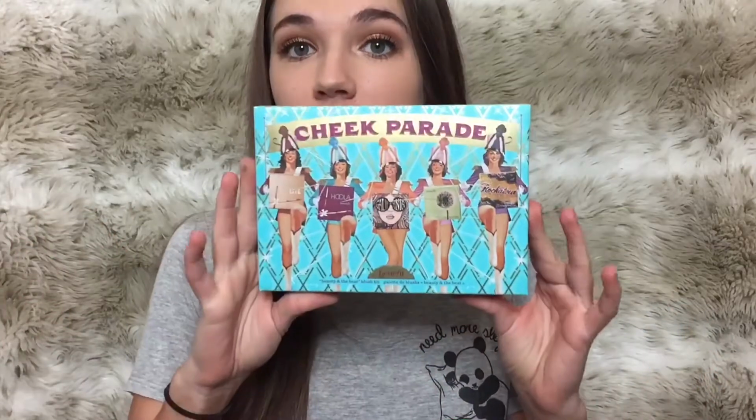Hey guys, it's Gwyneth, and today we're going to be talking about the new Cheek Parade palette that launched from Benefit. I was lucky enough to get my hands on it because this keeps selling out pretty fast, but I got it on the second round.